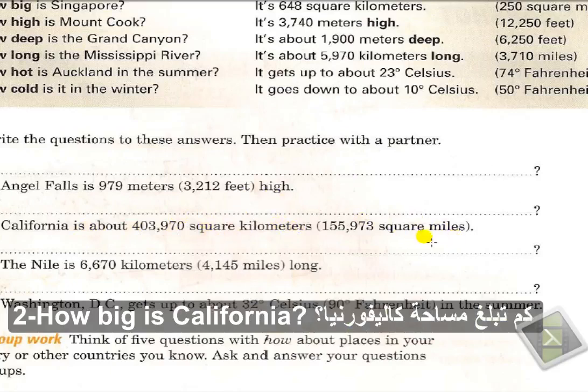2. A. Question. B. California. Americans say Cali for California. California is about 403,970 square kilometers. That's 155,973 square miles. The question here, I talk about what? The surface of the land of California. The question: how big is California?